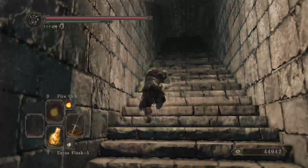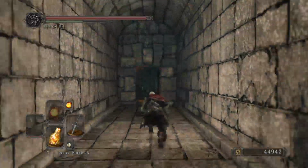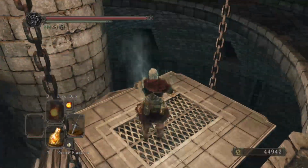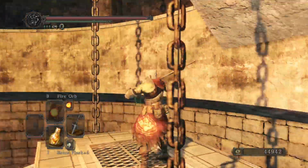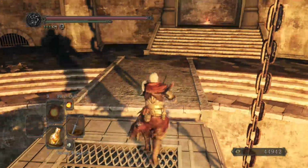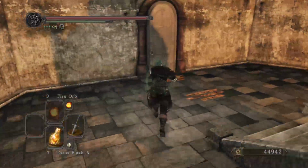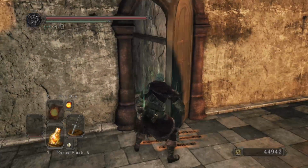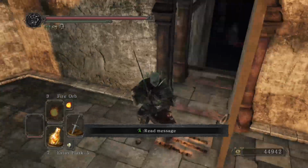Alright. Let's see if we can find that upward elevator, just out of curiosity. Maybe we'll hit a locked door or something. Also be curious to try that tower key over here. Nice. Ah, never mind. Close it. Close it!